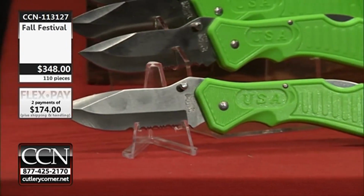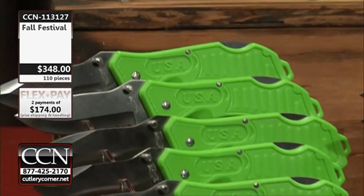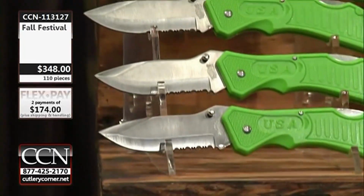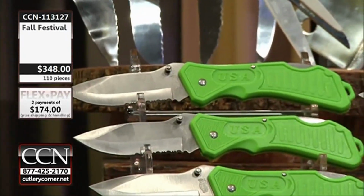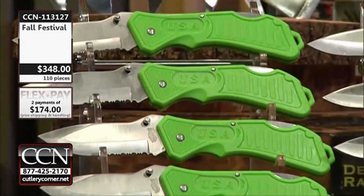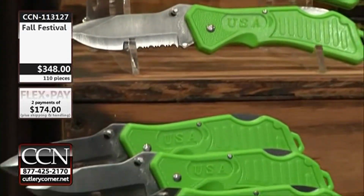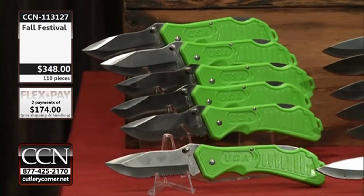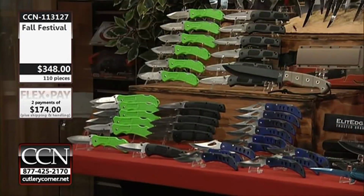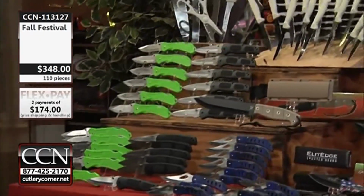So this is the Buckshot. We call it the Buckshot USA, and it's done in the bright green. This is another one that I think you'll see a lot on job sites just because it is so bright and colorful, and it's really hard to lose. So if you're working on a job, you set that knife down, probably gonna find it unless the buddy that you're working with has come through and borrowed it and he needed it too. But that's another awesome, awesome knife right there. 5-inch lockback and that really bright green.